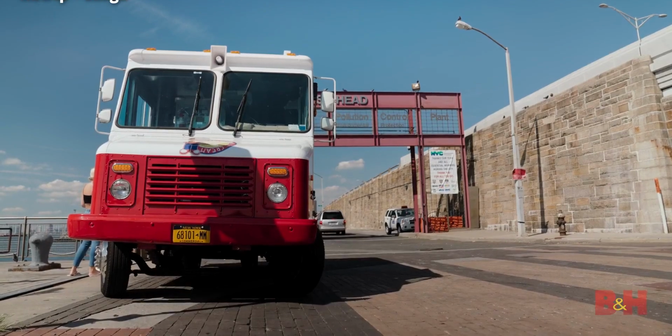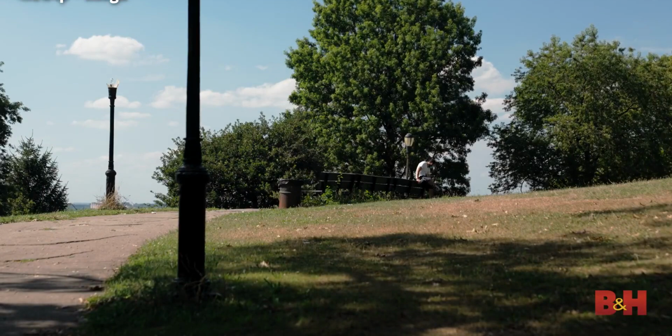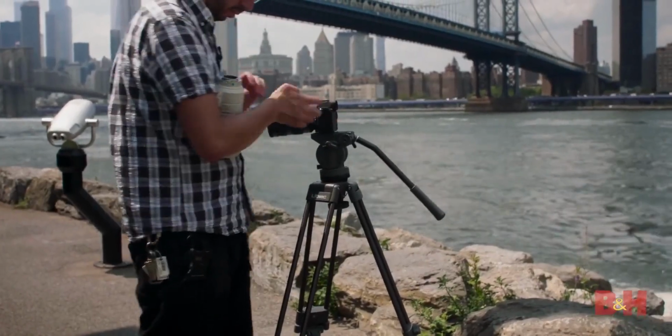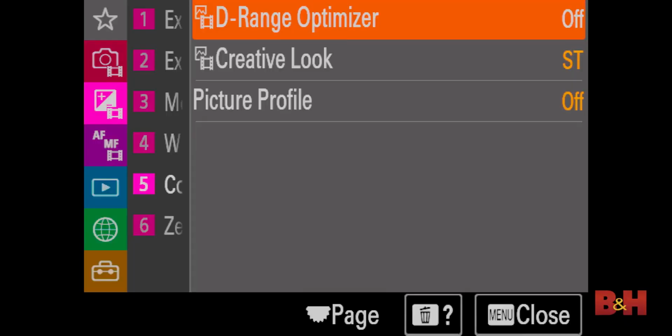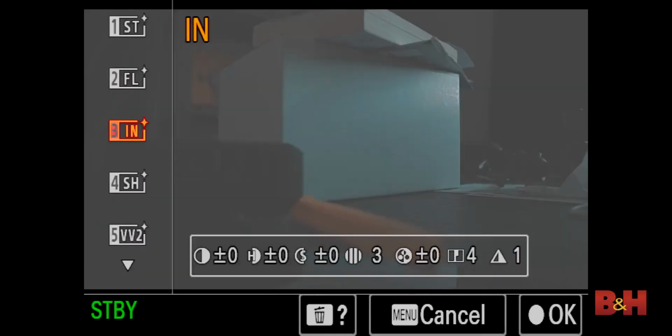Colors on the A7S3 pop, but they're also natural, and that has a lot to do with the fact that Sony has matched their FX9 and Venice cameras, meaning it should be easier to use the A7S3 even in a high-end cinema setup as an additional camera. If you want, though, there are also 10 new creative looks for those looking to stylize their footage without a colorist.